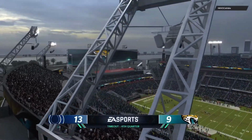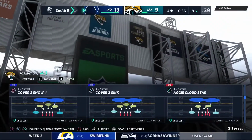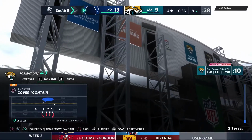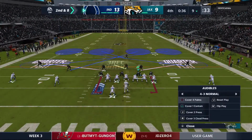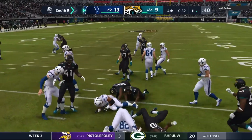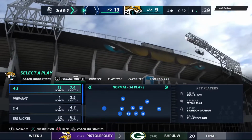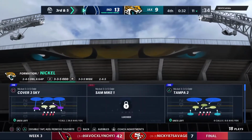Now the Jags will use the second of their timeouts, as it'll come with 36 seconds to go in half number 2. Go. This, in all probability, another run here on 2nd and 8. They go to the ground again with Taylor. And a short pickup here as he'll get across the 10 to the 11-yard line. The Jaguars now will use the last of their timeouts, as they'll stop it with a little over 30 ticks to go in the football game.